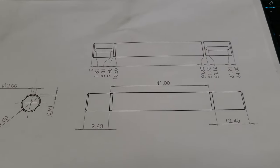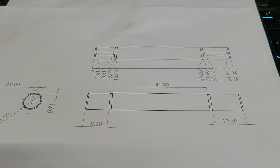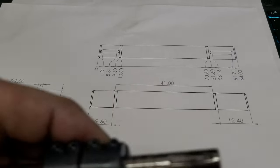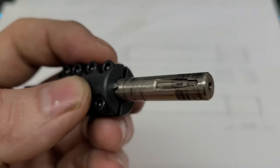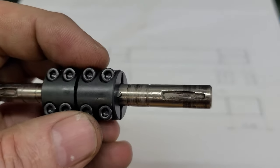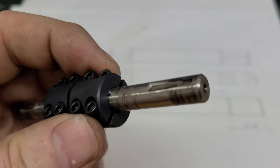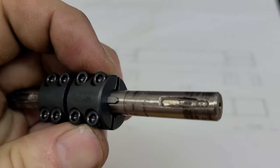Okay, we're all done with the shaft couplers. The next thing we've got to do is make a shaft. I got in my little solid coupler. It's a three-piece split, so you'll see how it all goes together in the end. With a key, very nice.